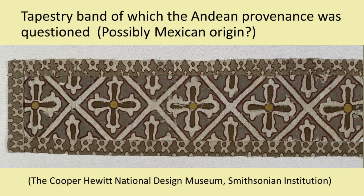Elena considered including this textile, which belongs to the Cooper Hewitt National Design Museum, in the show because it was catalogued as a Peruvian textile. But she questioned the Andean provenance because of unusual physical characteristics for Andean textiles, so she thought it was possibly of Mexican origin. So Elena and Lucy at the Cooper Hewitt started investigating this tapestry.